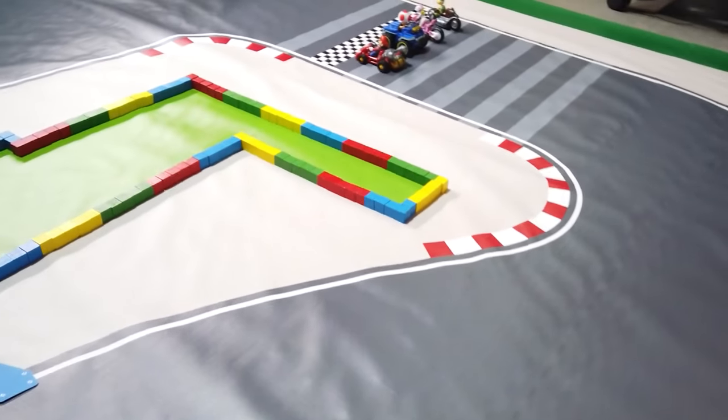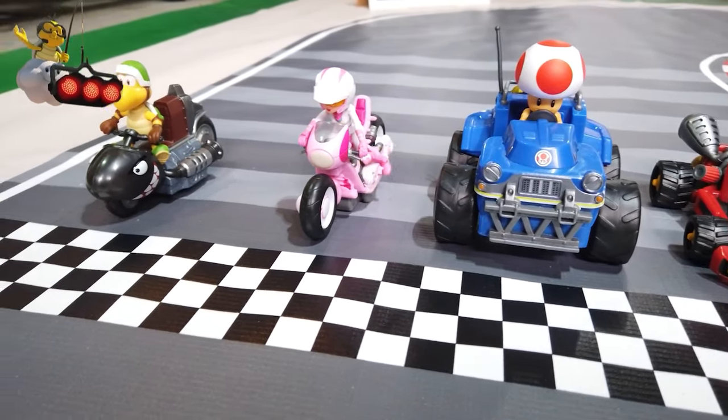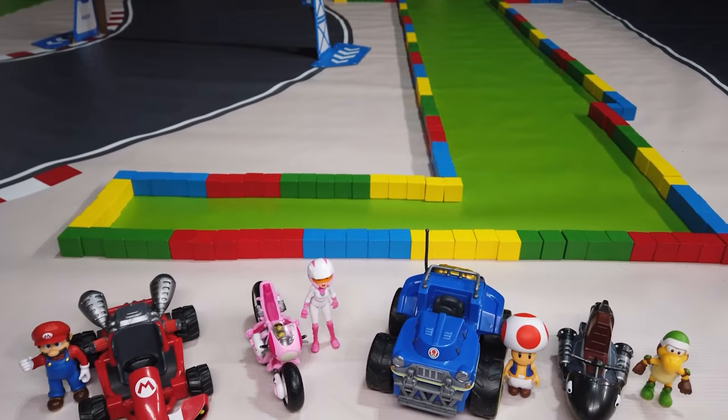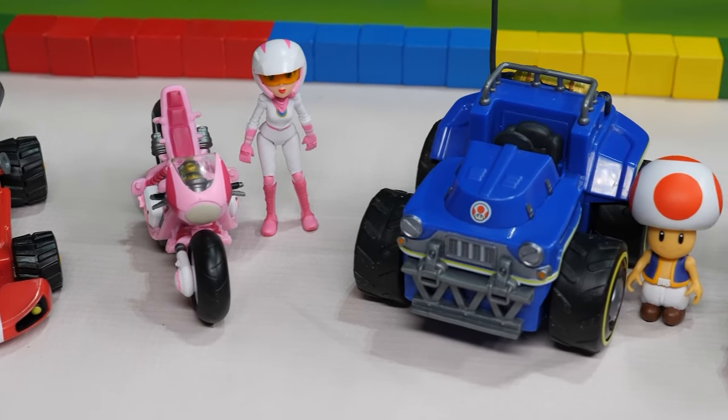Welcome to Mario Kart! Select your player. We have the Walmart-exclusive Mario Kart pullback racers retailing for $14.97 each. There are four figures in the line so far: Mario, Peach, Toad, and Koopa Troopa. Each comes with a kart and a 2.5-inch rider.